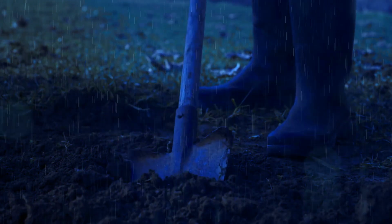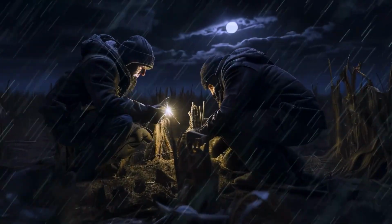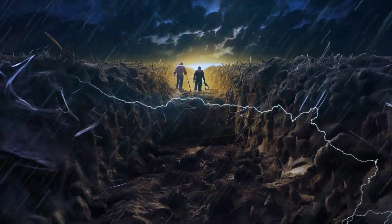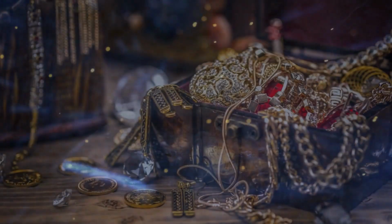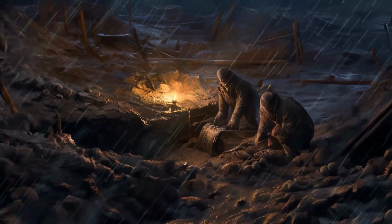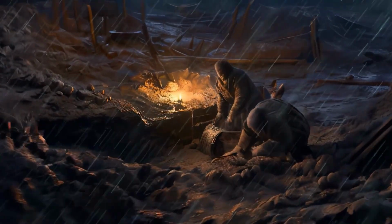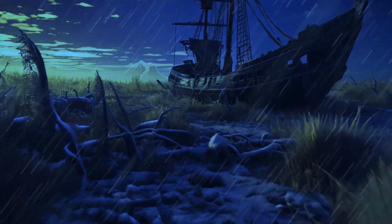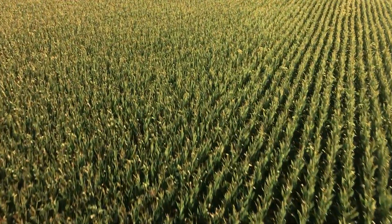No matter what happens, don't stop! We almost got it! 2 treasure seekers are digging frozen ground in a cornfield at night. It's raining hard, lightning is flashing, but these 2 guys keep working. And now the shovel hits something solid. No way! A treasure chest! They start digging faster and find a piece of a ship's engine. What the? Far from the seas and lakes, somewhere under the fields of Kansas City, they found a giant sunken ship. How is this possible?